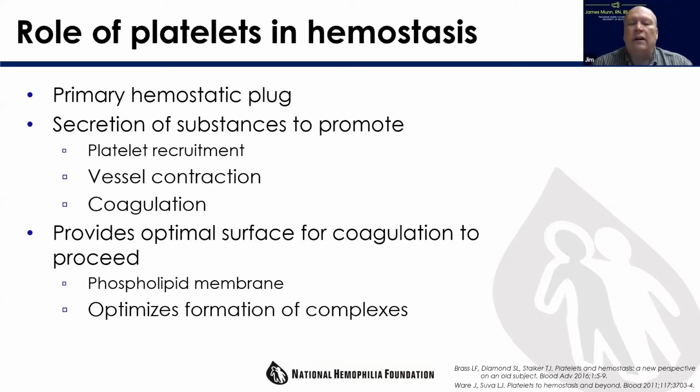And it also allows for the coagulation process, those choreographed dances between the plasma proteins or the factors that help make the fibrin clot. And again, this all happens on platelets because they have a great phospholipid membrane, and it allows for the formation of the complexes between the factors in order for the clot to be made.